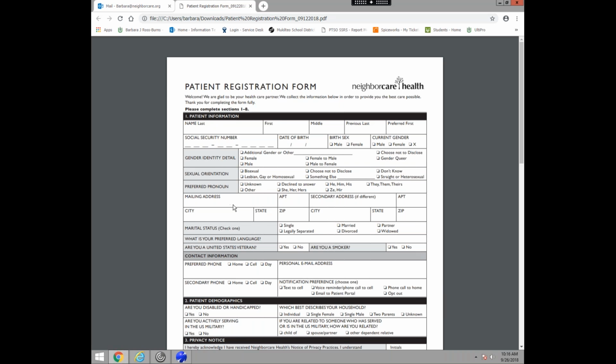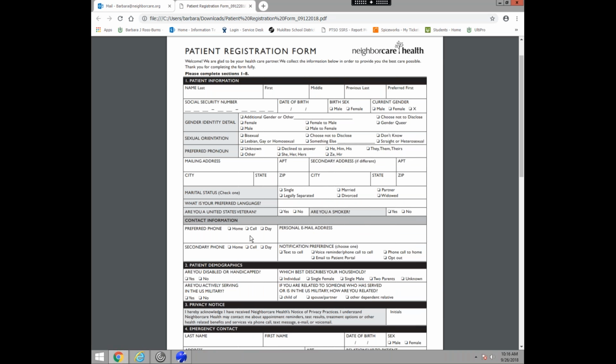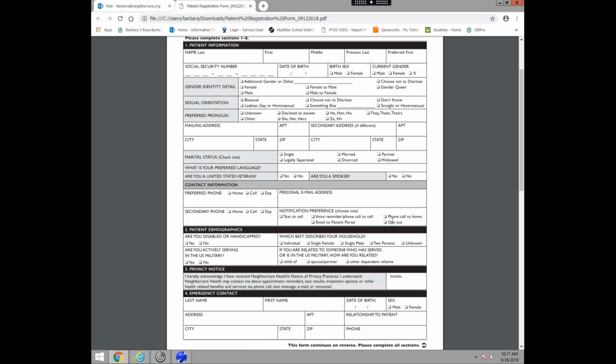We've got the mailing address with an apartment now, secondary address with an apartment now, marital, preferred language, and veteran and smoker haven't changed. Contact information, it's formatted a little bit differently, but it's pretty self-explanatory. It gives you the check boxes for what the preferred number is and what type of number it is. This one down here, notification preference, is very important, and it's basically going to drive your care message.